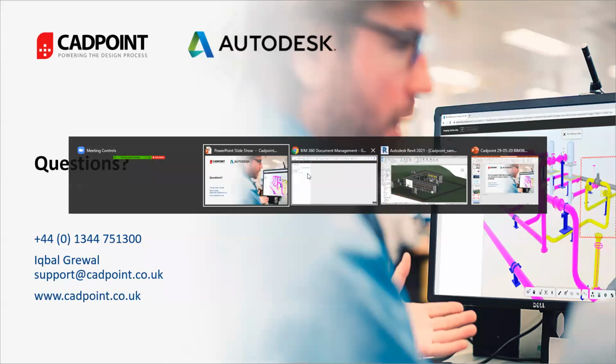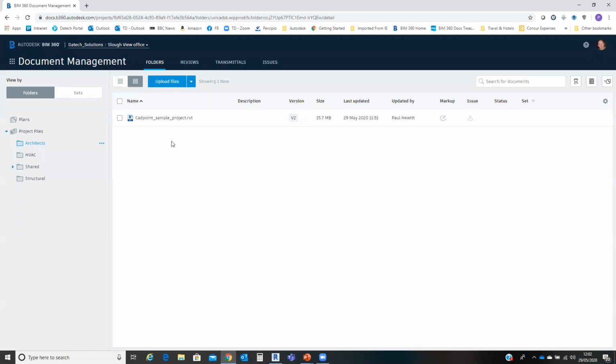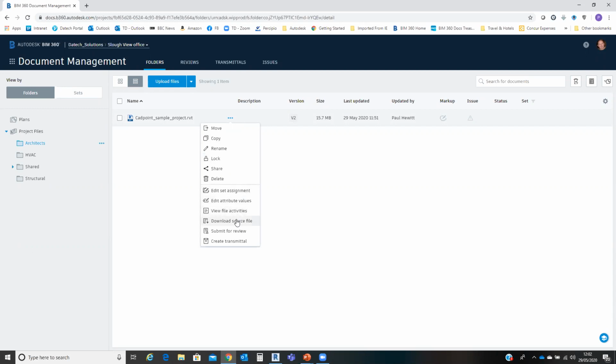If I go back, let me just close that down. Basically, if I choose the three dots here, there's a number of things we can do, and one of them is download. So I can download that particular source file, and then you choose where you want to put it, on your server or whatever. The thing is though, it's just a Revit file. No markups come down with it. They're held within the cloud. There's no versioning once you've downloaded that, so you'll have to mark it as version 2 or whatever in that instance.